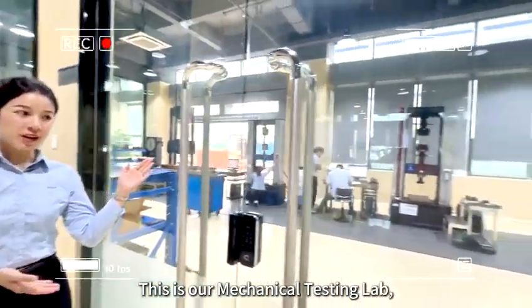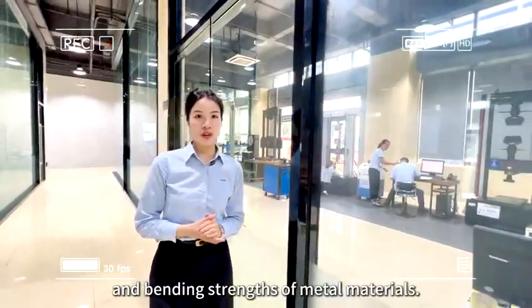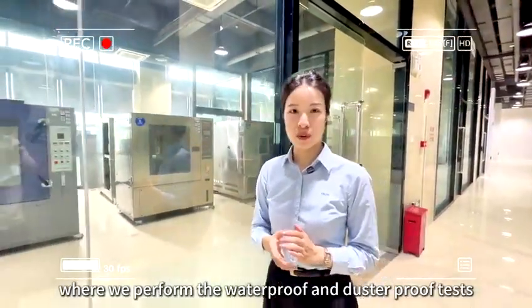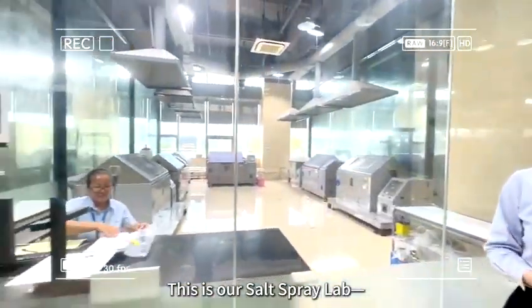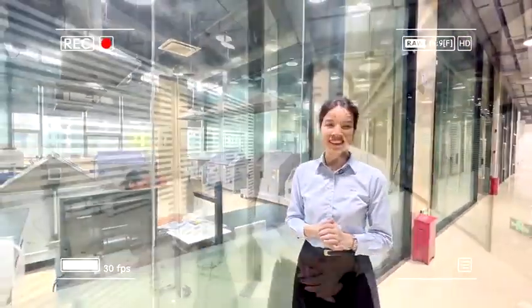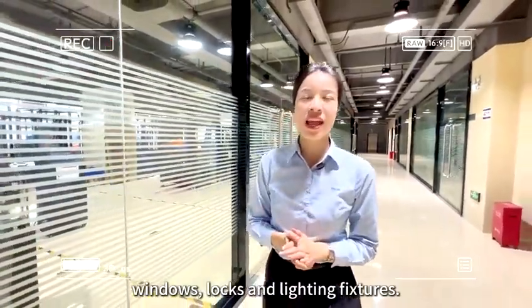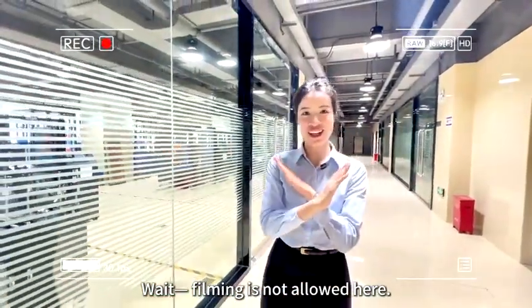This is our mechanical testing lab, where we test the tensile, compressive, and bending strengths of metal materials. Here is the environmental testing lab, where we perform waterproof and dust-proof tests on electronic products. This is our salt spray lab, mainly used for testing the corrosion resistance of metal components. Upstairs in the testing center, we conduct tests for the hardware accessories of doors, windows, locks, and lighting fixtures. Wait, filming is not allowed here.